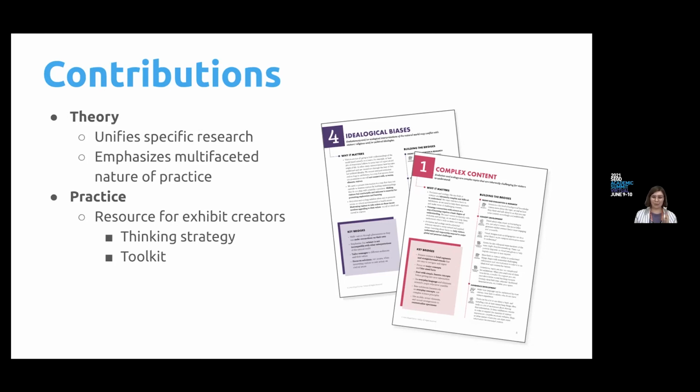And so one of the primary products of this project was a toolkit that I developed that outlined the 6 barriers and provided a sort of reference library of bridges so that practitioners that might be facing a particular challenge in their exhibit could turn to that page in the toolkit and find some solutions and ideas for how to overcome it.